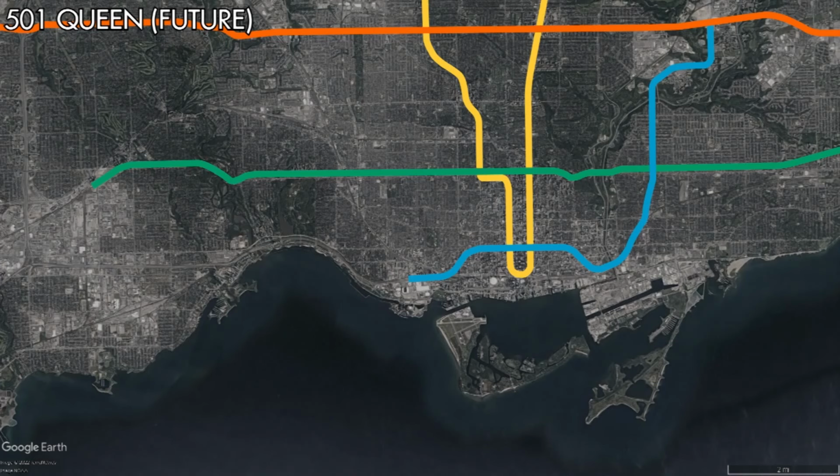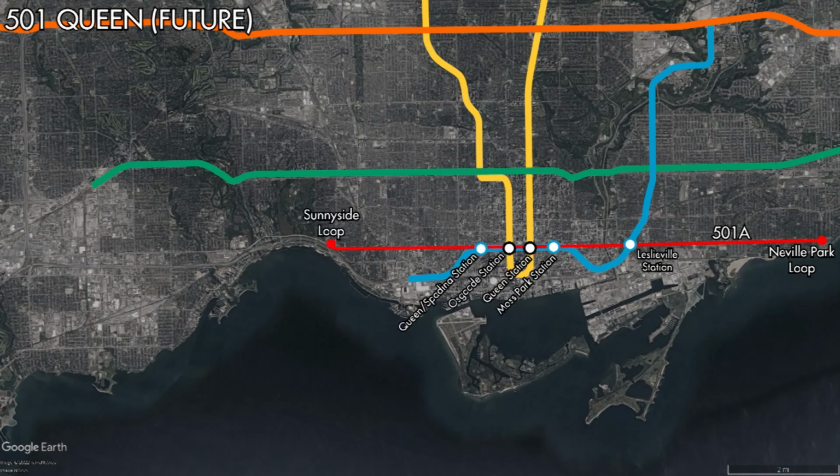The proposed change to the line would see the 501 split into 2 branches overlapping through the downtown core. The 501A would operate from Neville Park Loop to Sunnyside Loop, while the 501B would operate from Long Branch Loop to a new Riverside Loop to be built at the intersection of Queen Street and Broadview Avenue. With the construction of the Ontario line, the QUEEN Streetcar will also find itself temporarily diverted onto Richmond and Adelaide Streets for the duration of construction.